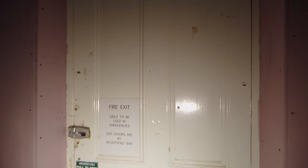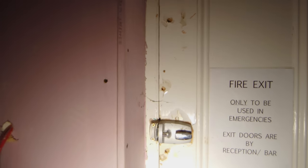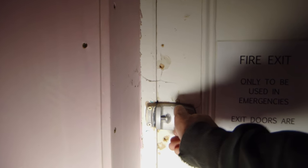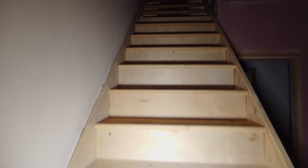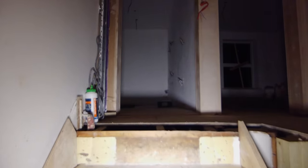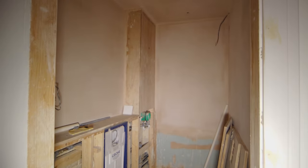Exit doors are by reception, only to be used in emergencies. I wonder if it would open... No, it's all screwed in. It's pointless having these locks on there. It's all bloody screwed. So I'm guessing we're going to see more of the same. But even these stairs are new. Ooh, a couple of manky stairs at the top. Yeah, another bathroom area. It's all good.